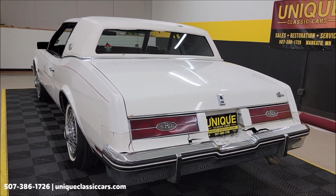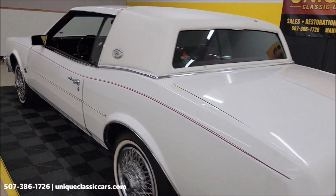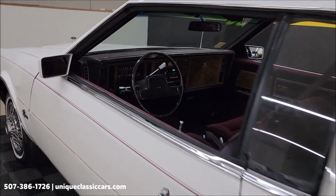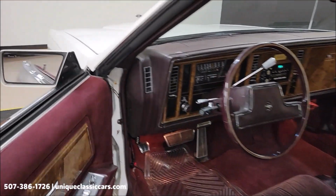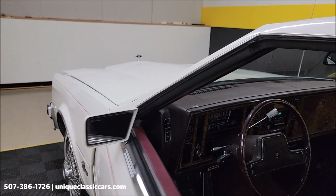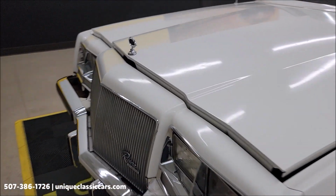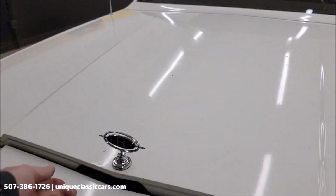That'll give you an idea how it sounds. See if I can get this hood open one arm here.